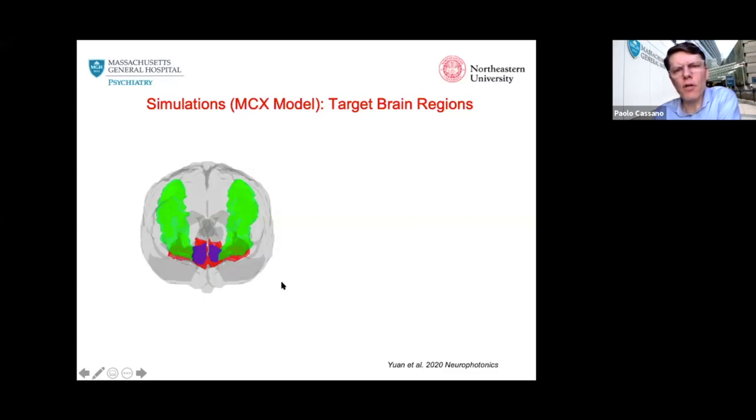So first of all, we chose some target brain regions. Here's in green the dorsolateral prefrontal cortex, and in red the ventromedial prefrontal cortex. This purple area is the frontal pole. There's different ways to define the ventromedial prefrontal cortex, including that area, the purple, or without.